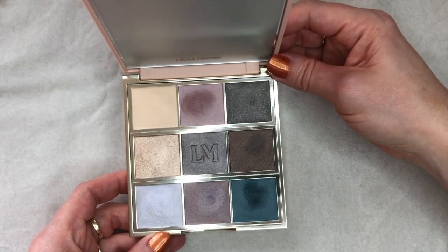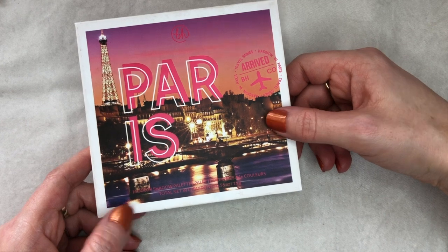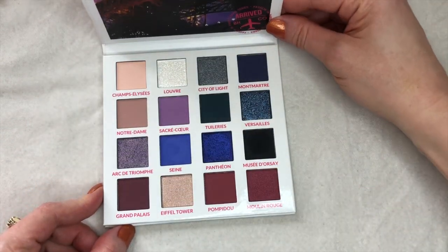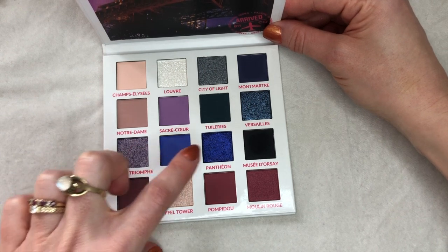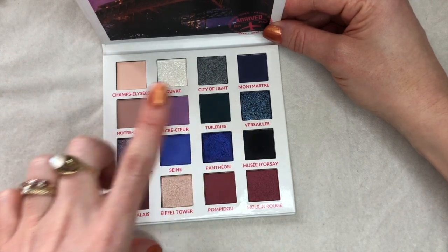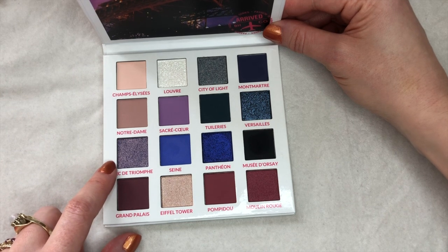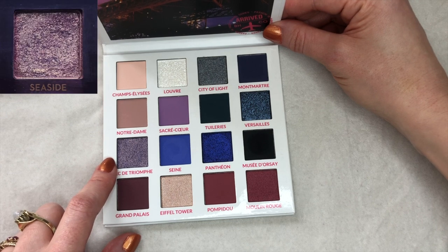Super nice shadows. Next, I've got the BH Cosmetics Passion in Paris palette, and you've guessed it, it's pretty much untouched. I have swatched a couple of shadows, Seine, Musée d'Orsay, and I think that's it. But I bought it for this shadow here called Arc de Triomphe, which actually looking at it now quite reminds me of Seaside from the ABH Riviera palette.